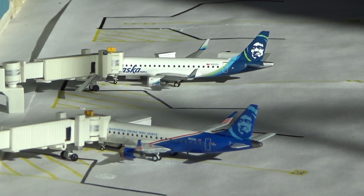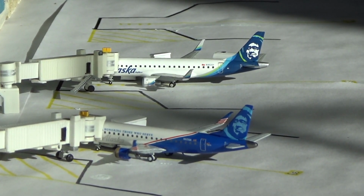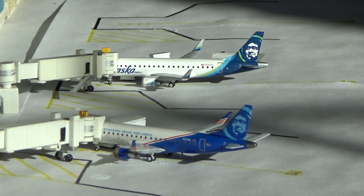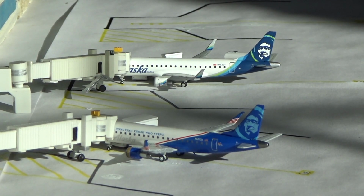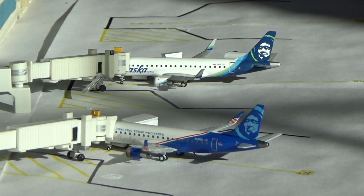All right, we have two Alaska Airlines Embraer ERJ-175s for two different operators, of course. We got the Horizon honoring those who serve special livery here in the front. He came in from Portland today, and he's gonna be heading back out there. Once again, I'm not sure which subsidiary does which flight. I think SkyWest does both of them. I could be wrong on that, but anyways, the first one will be going to Portland. Beautiful lighting here, nice model. And then in the back, we have the normal livery Embraer ERJ-175. Of course, he's heading out to Seattle as well, which will be the SkyWest one. No changes, a couple Q400s on the flight to Portland, but that's been it.